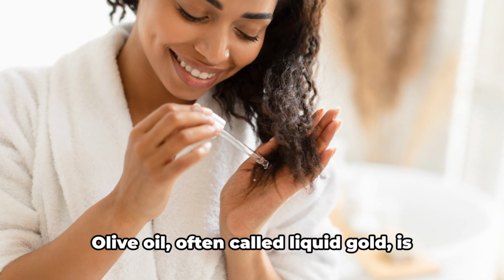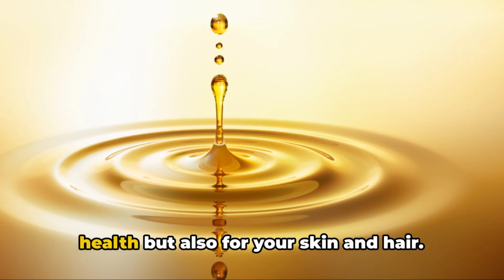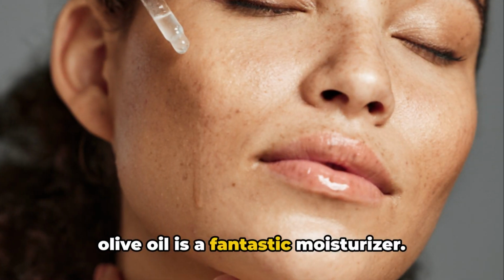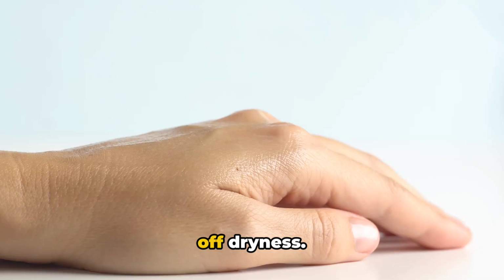So let us begin. Olive oil, often called liquid gold, is packed with goodness, not only for your health, but also for your skin and hair. First off, olive oil is a fantastic moisturizer. It's rich in vitamins and antioxidants that help keep the skin hydrated and fight off dryness.